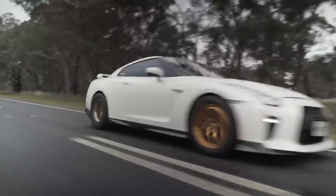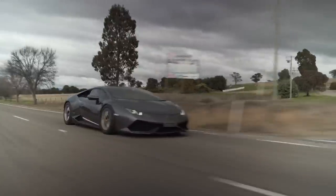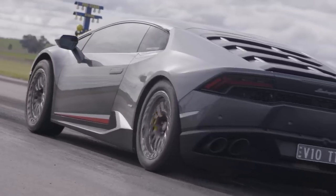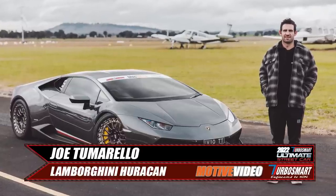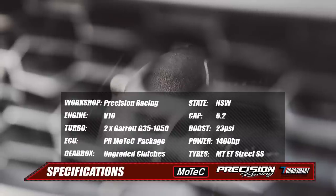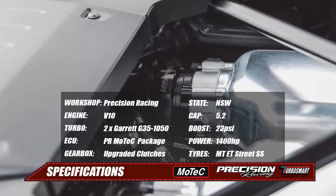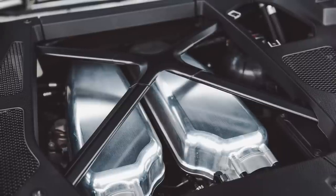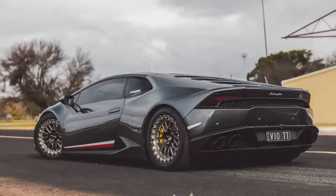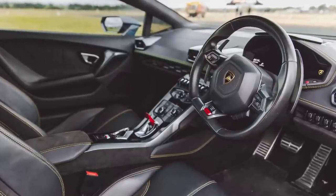Two cars that were highly anticipated for the 2022 Turbosmart Ultimate Streetcar Competition were the twin-turbo V10 monsters from Precision Racing. First up, Ashraf's Lamborghini Huracan, being driven by Joe from Precision Racing. It retains the stock motor, but with Precision's Stage 2 turbo kit, comprising their own exhaust manifolds, Turbosmart external wastegates and blow-off valves, Garrett GTX35 turbos, and their own charge coolers and billet inlet manifold. Precision Racing's Motec package controls the V10 to the tune of nearly 1,400 horsepower. The transmission is stock except for the upgraded clutch cage and clutches.